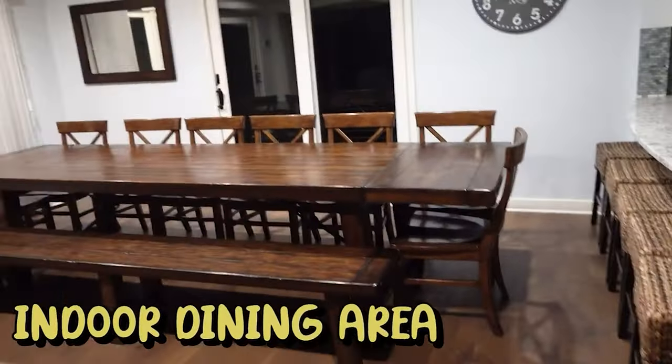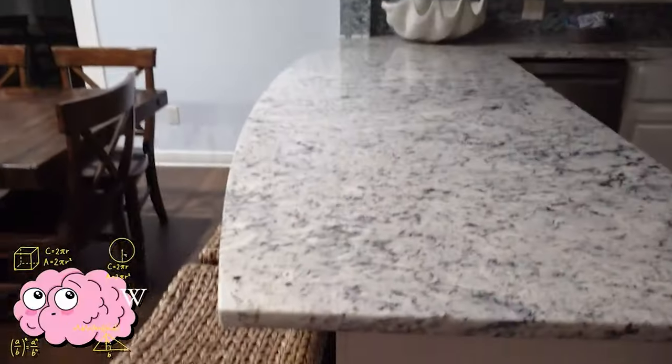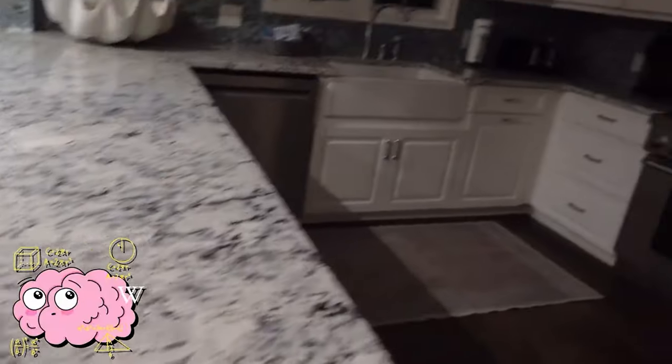Yeah, but I don't trust any of this one. So we have a huge dining room table here, enough to fit 2, 4, 6, 8. A lot of people. 8 people plus the bench.